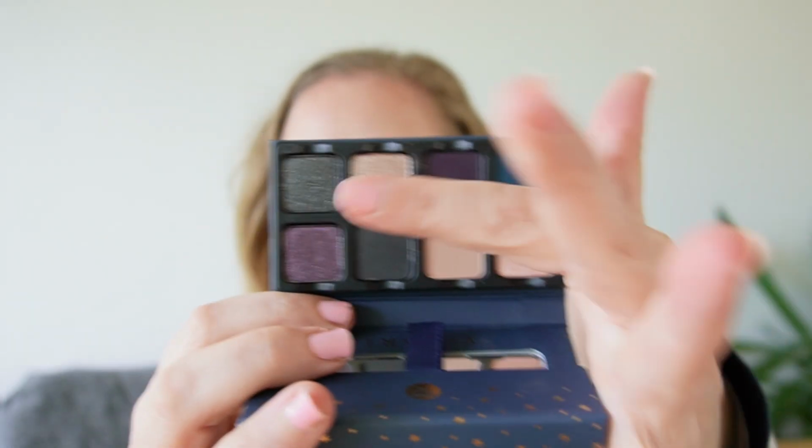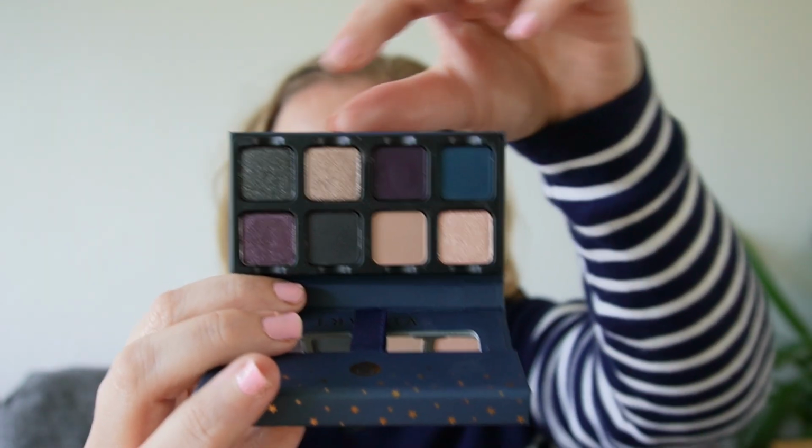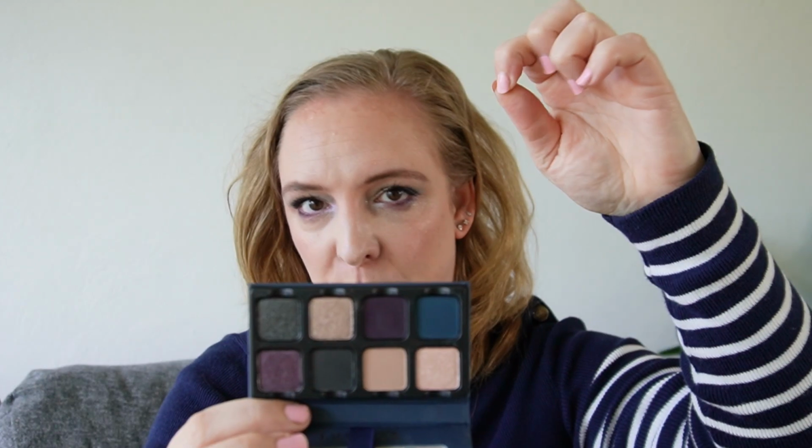But the first one I got is the Paris Étoile. And this is their darker, smoky sort of color story. You get grays, you get purples, you get a teal, you get some neutrals and a taupe. And it's the taupe that makes the palette for me. If this had been a silver, I would have liked this a lot less. Because with palettes like this, you will very often find brands just put in a silver.